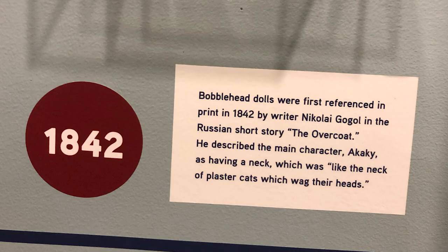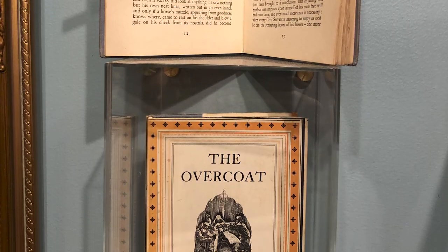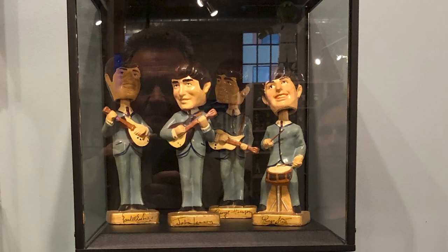Bobblehead dolls were first referenced in print in 1842 by writer Nikolai Gogol in the Russian short story The Overcoat. He described the main character, Akaky, as having a neck which was like the neck of plaster cats, which wagged their heads. And here we find the Beatles.